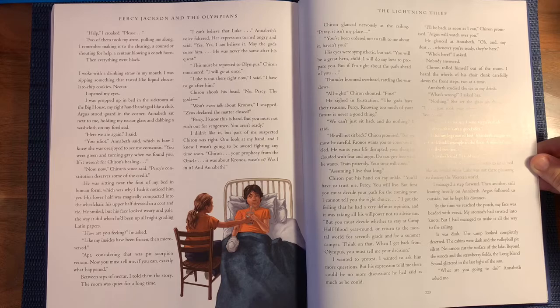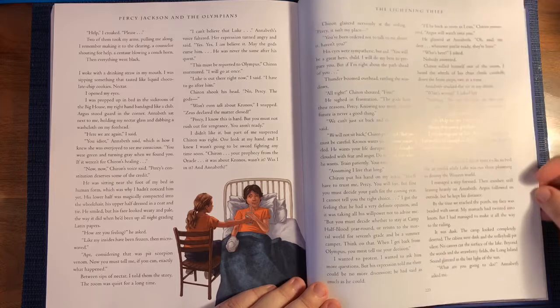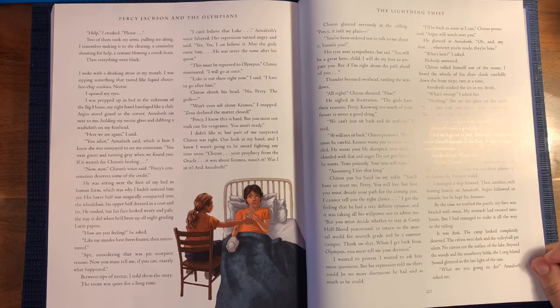Kyrion glanced nervously at the ceiling. "Percy, it isn't my place." "You've been ordered not to talk to me about it, haven't you?" His eyes were sympathetic, but sad. "You will be a great hero, child. I will do my best to prepare you. But if I'm right about the path ahead of you—" Thunder boomed overhead, rattling the windows.